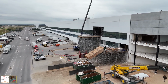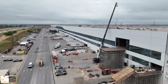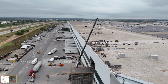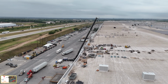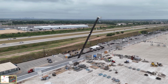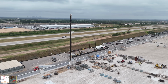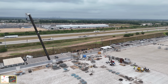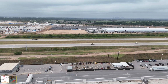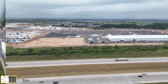As we get closer to the current temporary exit point for the Cybertrucks out of the factory, I did notice that there was some activity on the roof here with the crane, so I wanted to get a good look at what was going on. And it looks like perhaps some of these galvanized ducting are being removed and put back down to the ground floor. So interesting kind of development, perhaps either a change of plans or they're at a different stage of construction.